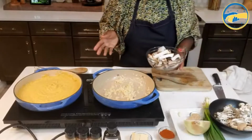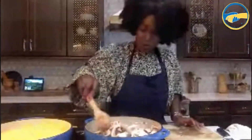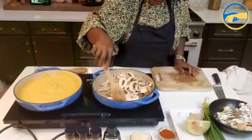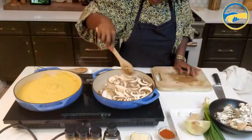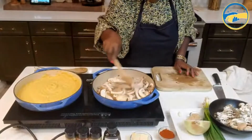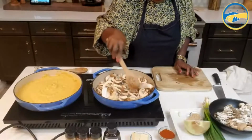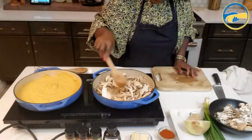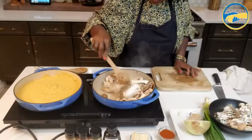And now what we're going to do, people, is we're simply going to drop our mushrooms in this pan. So we have our crimini, we have our white, we even have our trumpet in there that I put into quarters. And we're just going to let this saute. What's going to happen is the steam from this pan, the heat is going to start to break these mushrooms down.